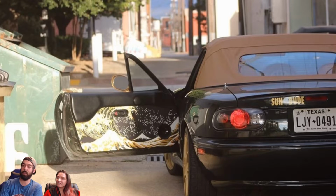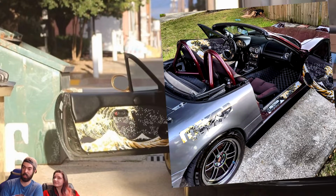We have the spinny whoosh side door graphics, which we've seen in person. Those are really gorgeous. I think we've seen that one in person. That was on their car at Miatas at the Gap. Yes, it was on Scotty's car.